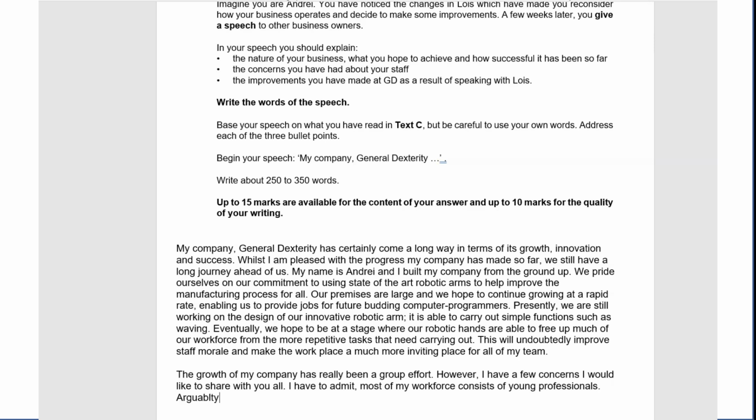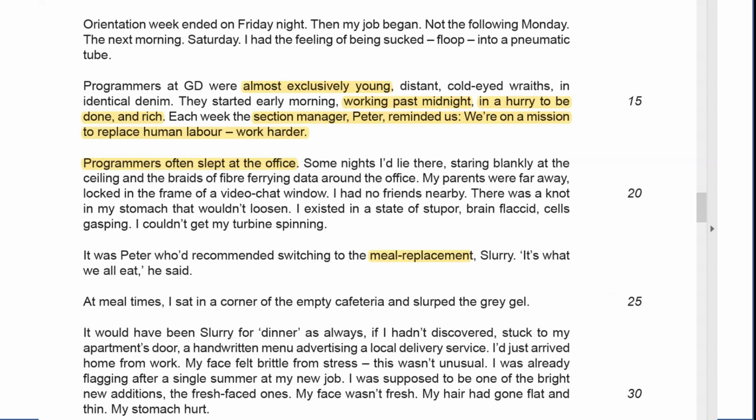And then let's put, arguably, many want, let's put financial stability as quickly as possible. So if we go back to the mark scheme where I've highlighted, where have I highlighted it? In a hurry to be done and rich. So we're not even using that adjective rich. We are taking those ideas, we are putting them into our own words, and we are developing appropriately.